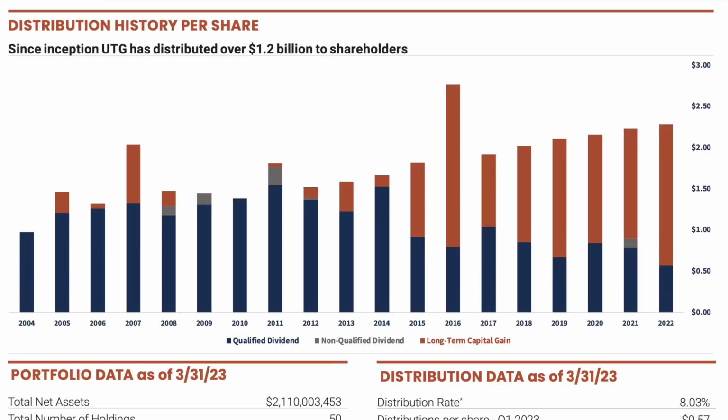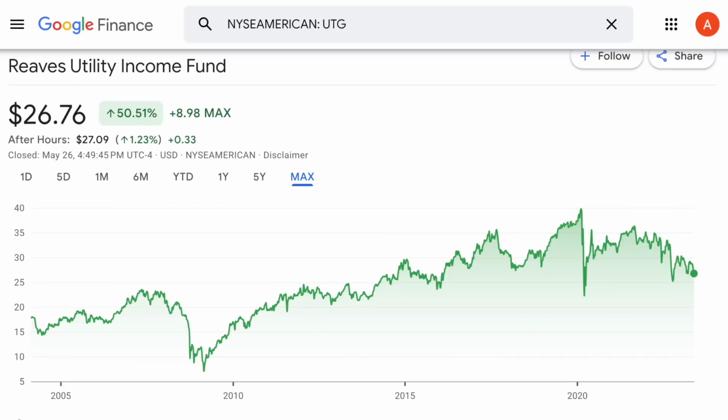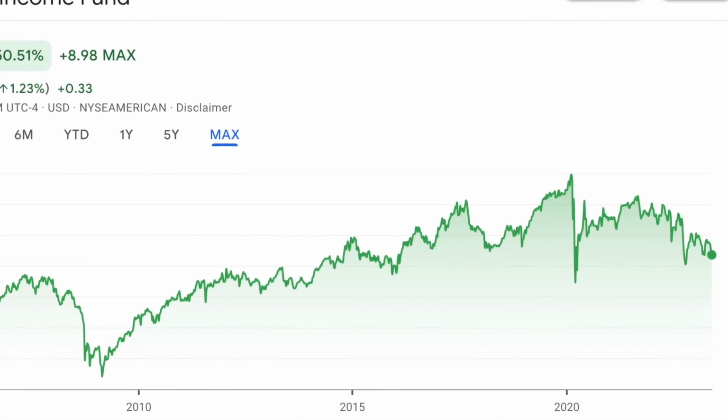Just like their dividends, this fund's share price has also grown over time, although it hasn't been as impressive. You can see as of today, this fund's share price is up over 50% from its IPO, which doesn't really look like a whole lot considering it's been around for 19 years, but there's a couple things to keep in mind about this. It was much higher right before the pandemic and right before interest rates soared so much, which is an issue for this fund I'll touch more on later.